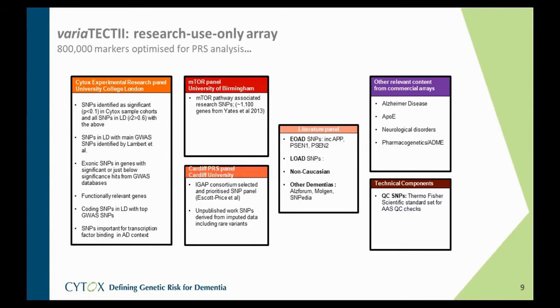Okay, so the variaTECT 2 array will be familiar to some people. We previously had the variaTECT 1 array. This is a new version which contains something like 5 or 6 times as many SNPs, including all the original variaTECT 1 content, plus optimized SNP panels to drive the polygenic risk score algorithms.